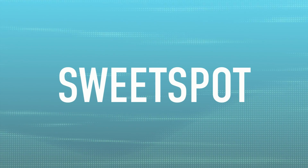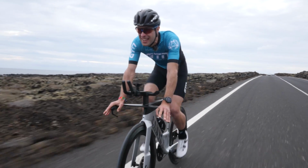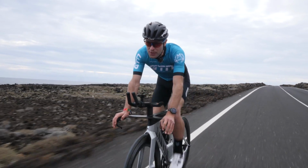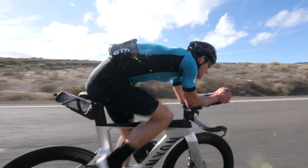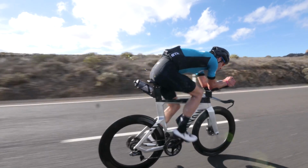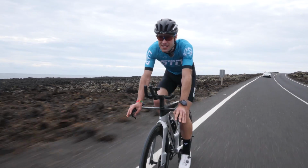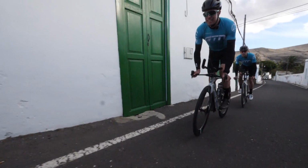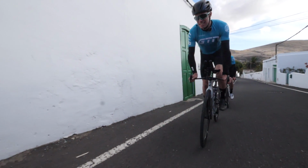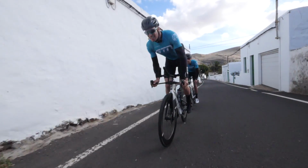So, my go-to when trying to improve my FTP, and the same for many pro cyclists and triathletes out there, has to be sweet spot intervals. Now, sweet spot is an intensity that sits just below your threshold or FTP, around 88 to 94% of your FTP to be exact. This means that you can sustain long periods of time at this intensity, which in turn helps to boost your fitness and FTP, and is why it's often regarded as one of the best bang for your buck types of workouts.